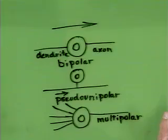Any questions there? Eva? I've actually got 2 questions. First, I just want to clarify the definitions of the processes on the neurons. Are the dendrites the ones taking the impulse to the cell body and then the axons carrying it away? By definition, an impulse that under physiological conditions transmits the impulse toward the cell body is dendrite, and the one that transmits it beyond the cell body is axon.